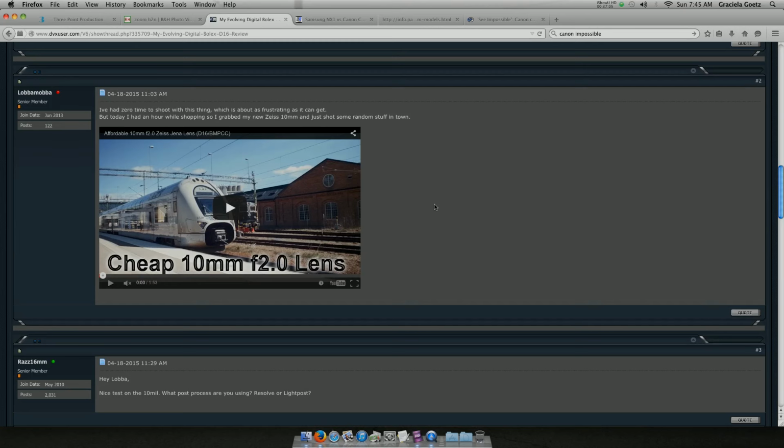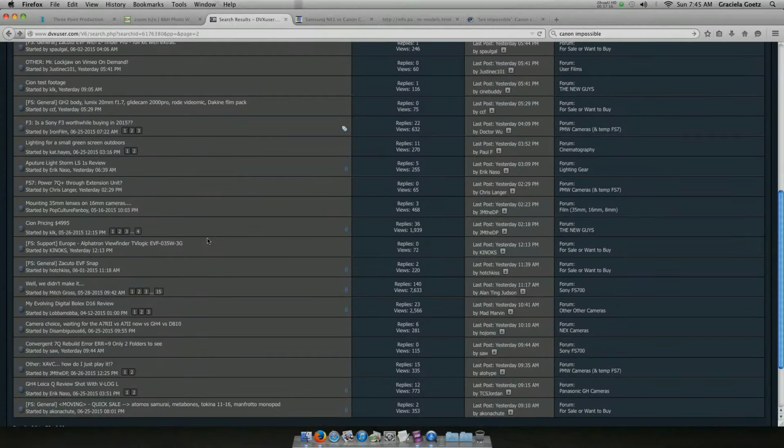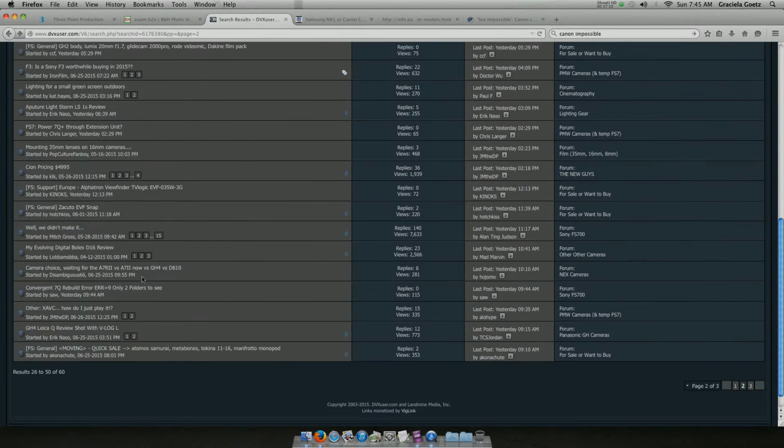Digital Bolex. Interesting. One of the original Kickstarter campaigns. My favorite historical Kickstarter campaigns are going to be Digital Bolex and then also Cinetics. Cinetics started by Justin Jensen. A couple of good things in terms of getting people on board with your product before you start manufacturing it.